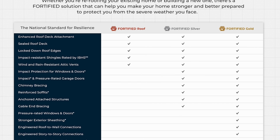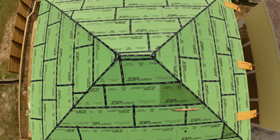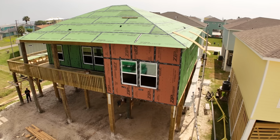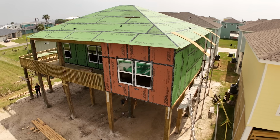The biggest difference, or one of the differences that we start with, is a sealed roof system. We install that specifically with ring shank fasteners. Then we take the whole framing methodology and apply it to the house. Fortified Gold also means that we have impact rated doors and windows here.